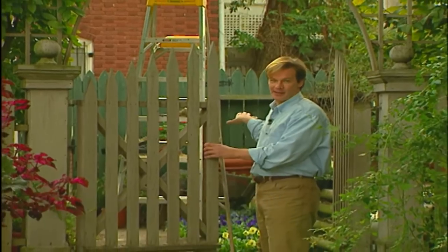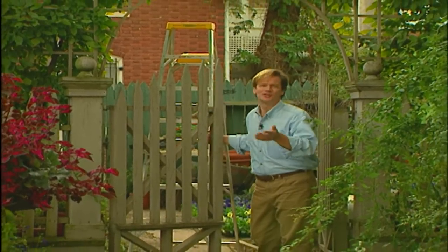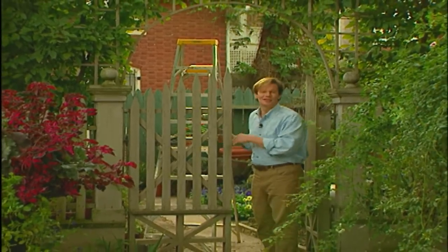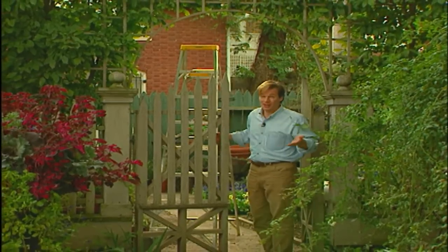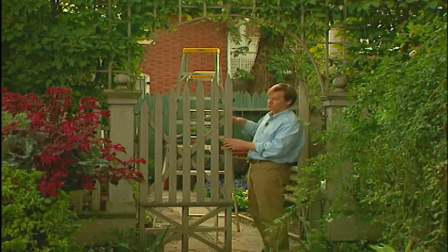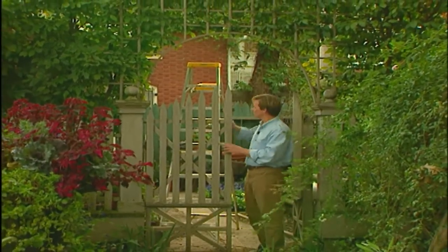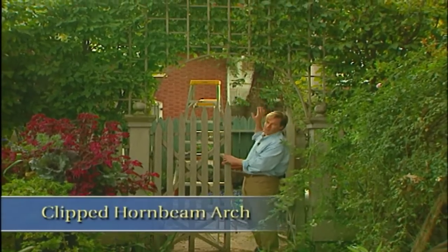It's this transition space between the shade garden here and the service area back here. Now the service area is really analogous to the utility room in the house. And as you might imagine, it's not always the tidiest, so I wanted to come up with a way to screen it, but at the same time create sort of a celebrated, fanciful entry. So I put up this picket fence with a pair of gates, but I soon realized that wasn't quite enough. I wanted to screen out even more, so I created this clipped hornbeam arch.